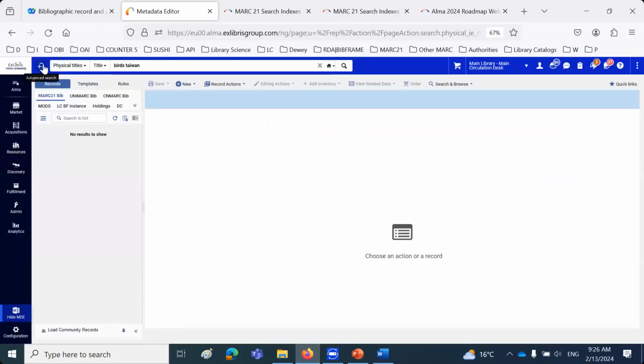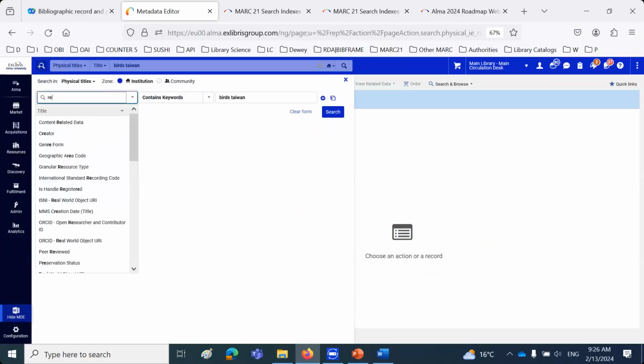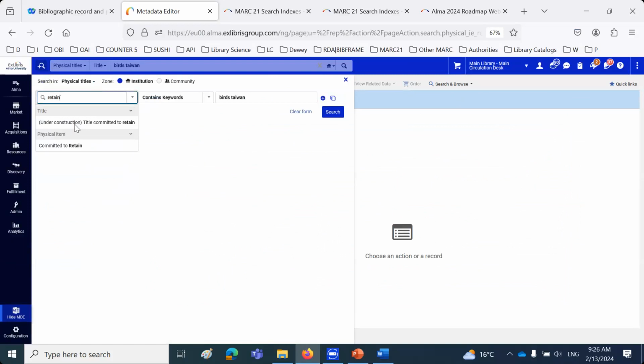I'm going to go into the advanced search, and I'll search here for retain. So it's under construction right now, but after the next, what is it, semi-annual, quarterly, there's a regular indexing process. It will no longer be under construction. So if I say committed to retain, it's called committed to retain under construction because it's still not officially released until the next indexing. And I will say yes.